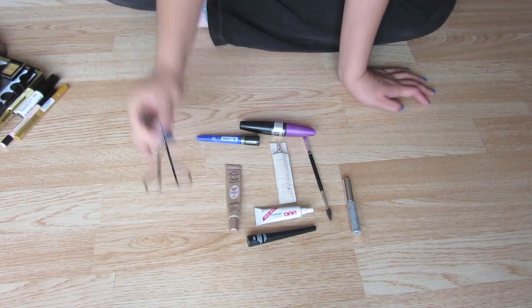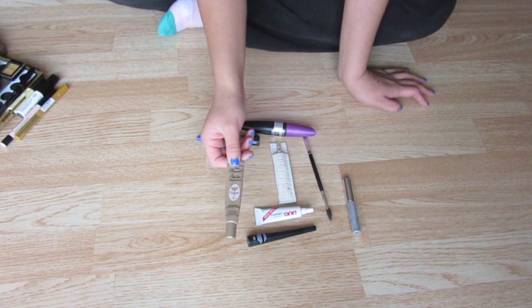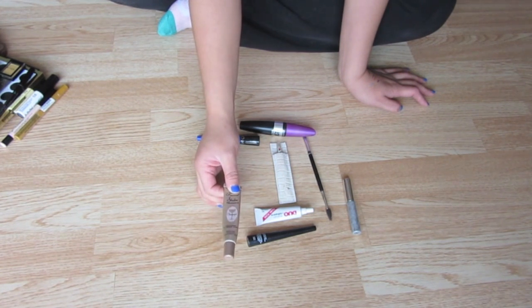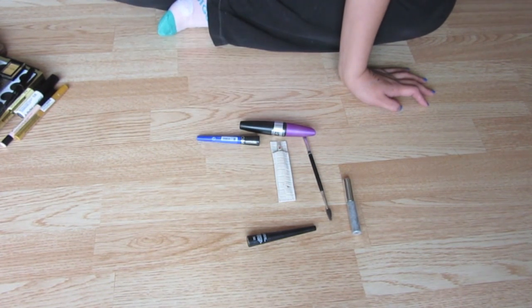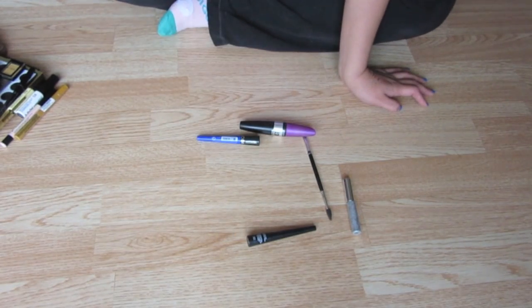This is my eyelash curler. Obviously, I'm going to keep that. This is the Too Faced Shadow Insurance in Champagne. I've had this for a while, but this is amazing. It's probably one of my favorites, and I'm just using it until it's all gone. This is an eyelash glue. I need to keep that for my fake eyelashes. These are my tweezers, going to be keeping that.